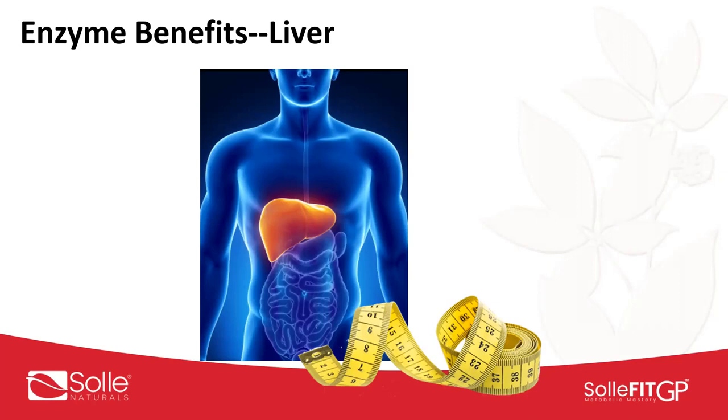By supporting your weight balancing journey, by adding in enzymes like the vertizymes, you lessen the workload of the liver. You, again, are giving it that extra oomph and support so it can break down the fats as they are leaving the system. And it's less apt to get backlogged and get overwhelmed.